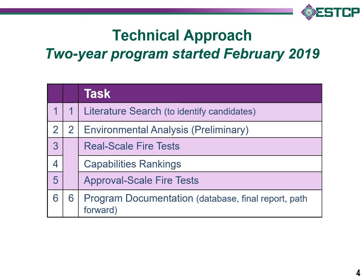The program had 6 tasks, starting with a literature search to identify the commercially available PFAS-free alternatives for AFFF, a high-level environmental analysis to screen out any non-starters prior to us doing fire testing, 2 scales of fire testing, approval scale as well as representative scale, and some screening of agents in between both of those, and then ultimately developing a final report with recommendations and a database going forward.